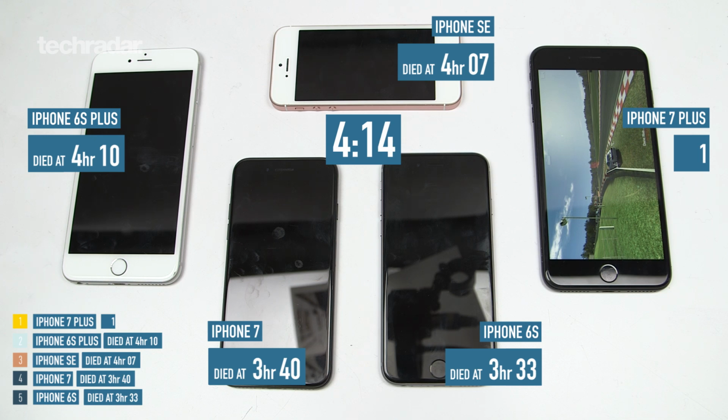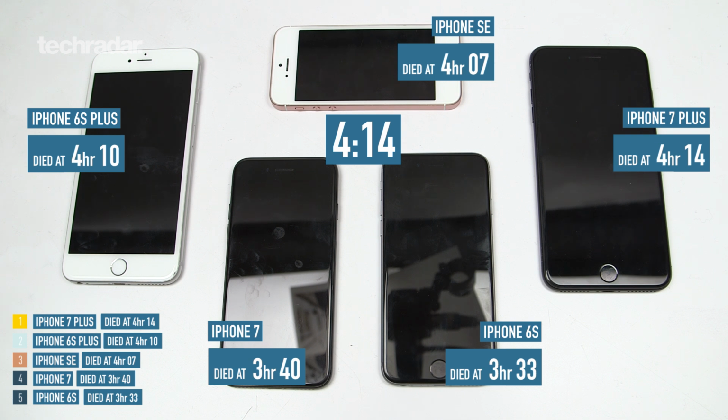And at the end of the 3rd part of our test, all of the iPhones have died. The iPhone 6s didn't last long at all at 3 hours and 33 minutes. Then the iPhone 7 at 3 hours and 40 minutes. Next up was the iPhone SE, which died at 4 hours and 7 minutes, closely followed by the iPhone 6s Plus, which died at 4 hours and 10 minutes. Our winner though is the iPhone 7 Plus at 4 hours and 14 minutes.